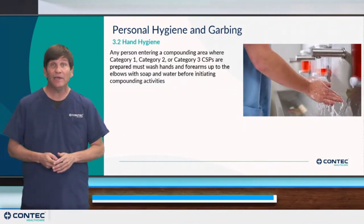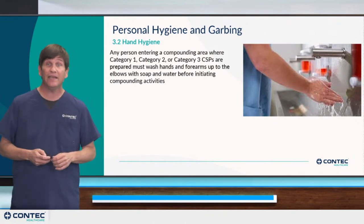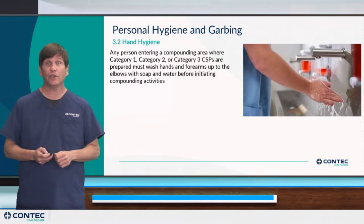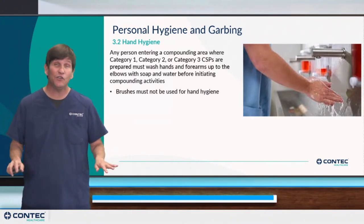So again, anyone who enters a space to do category one, category two, or category three compounding needs to be properly trained on this hand hygiene process we're going to go through. The chapter specifically says you cannot use brushes.